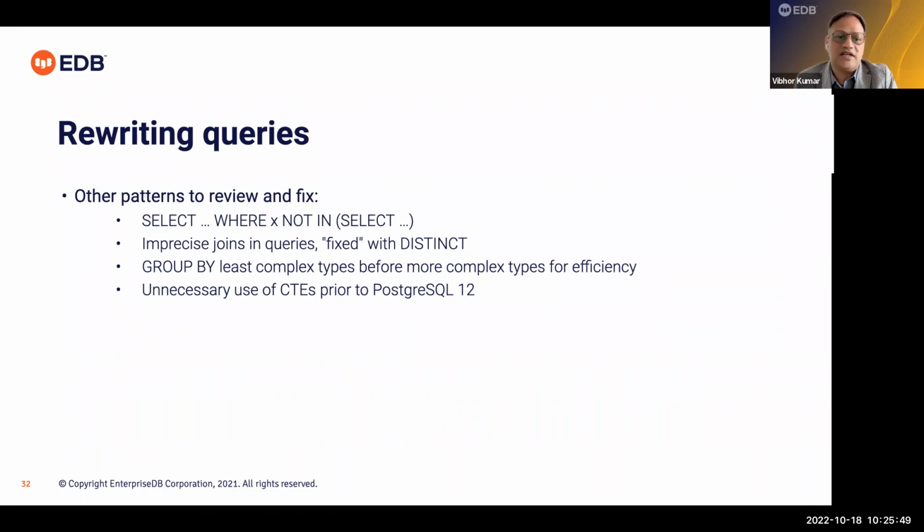In certain cases, you would like to convert huge queries into common table expressions. Again, common table expressions were optimized in PostgreSQL 12. This way, you can optimize your workload or queries to get better performance out of PostgreSQL.